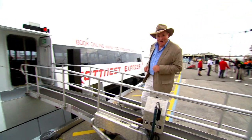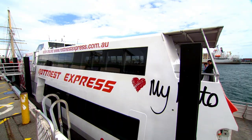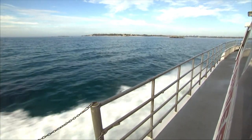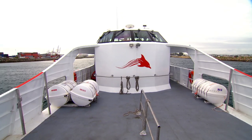Hey, I'm really excited. I'm off to see another part of Western Australia, and for this bit, I gotta get a ferry. Rottnest Island, that's our destination. So we're off, hitting 20 clicks out of Fremantle. In the summer, up to 6 ferry loads a day make this trip.